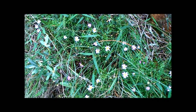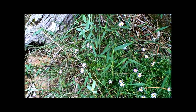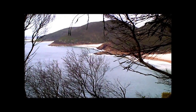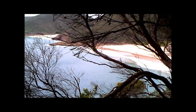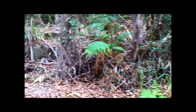Wildflowers, native daisy, brachychiton, I believe it's called. Could be wrong on that one. Bit of a secluded picnic area here, just off the main summit track.